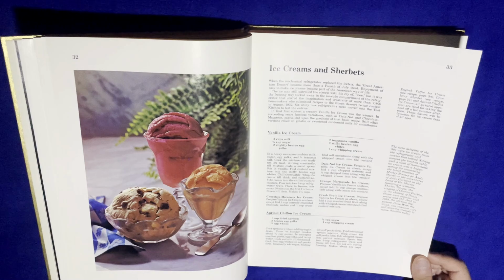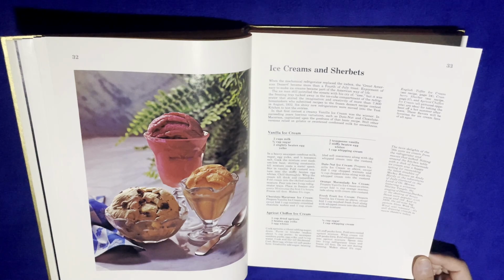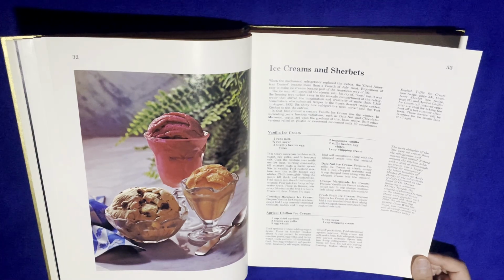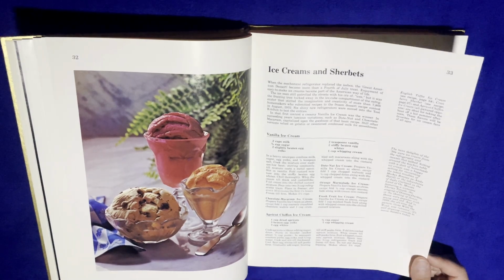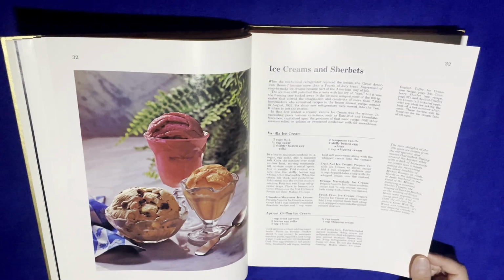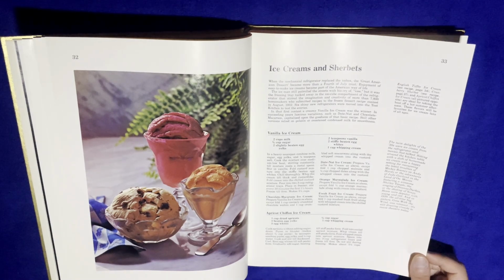Pour into 2 3-cup refrigerator trays. Place in freezer. Stir every 30 minutes the first 1.5 hours. Freeze till firm. Makes 5.5 cups. Sounds good, actually.